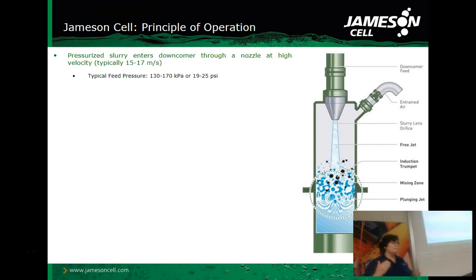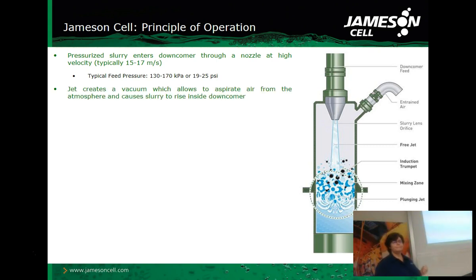So how does it work? We pump the slurry down through the orifice. The orifice that we use right now is about 44 millimeters, so it's a decent size. The early models, it was only about 25, so you can imagine much more prone to blockage, etc. Operating about the same pressure you might operate a cyclone at, so it's not an extraordinarily high pressure.